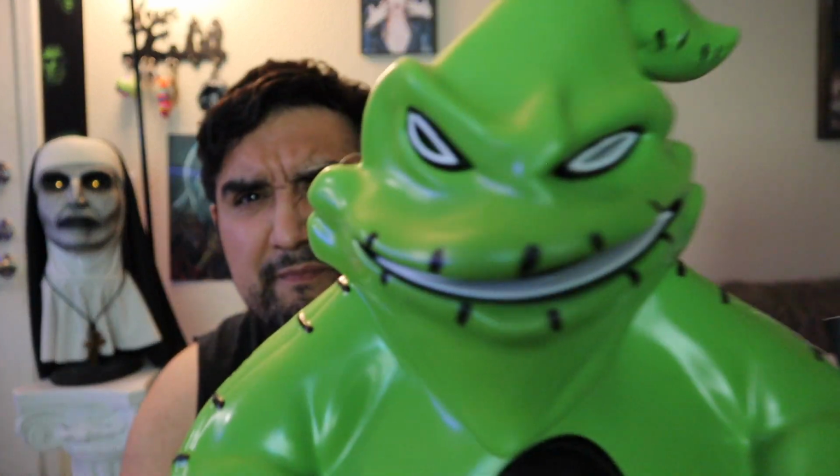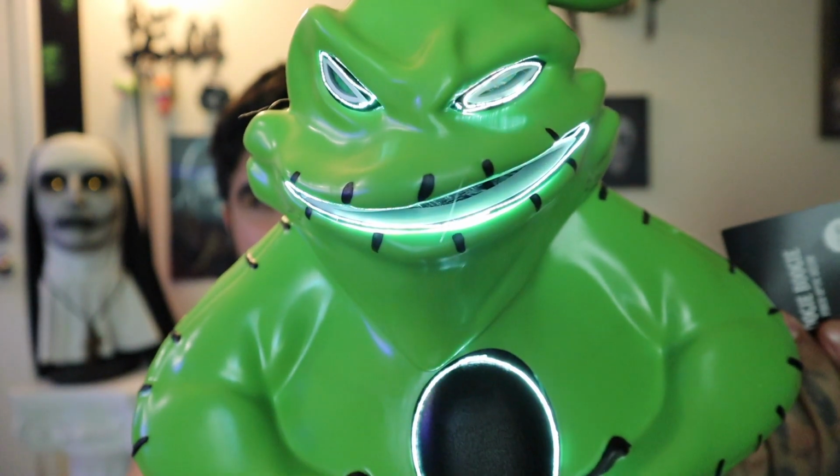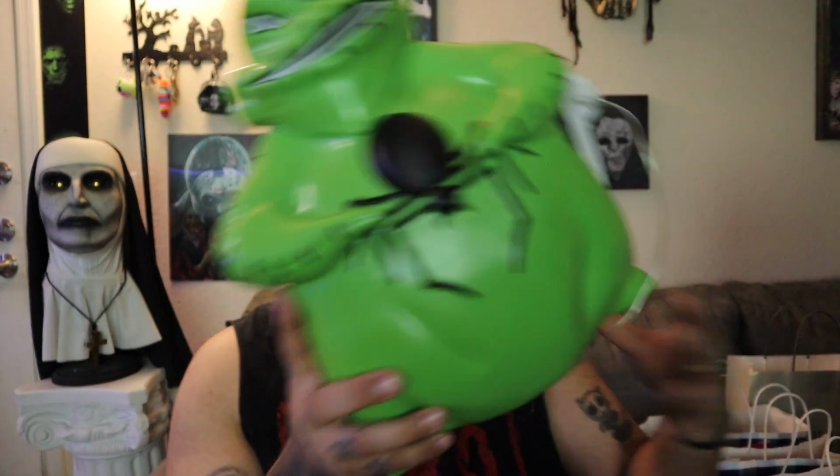And speaking of blow molds, I had to. You just have to do certain things that don't make sense to a lot of people, but it makes sense to you. It's the Big Lots exclusive Oogie Boogie blow mold. How cool is he? He does light up too. I don't know if the camera's picking it up. Oh yeah, it picks up the different colors. He has all kinds of different colors on him. Love him. He's heavy. He's great. So, Big Lots, we got some good stuff.